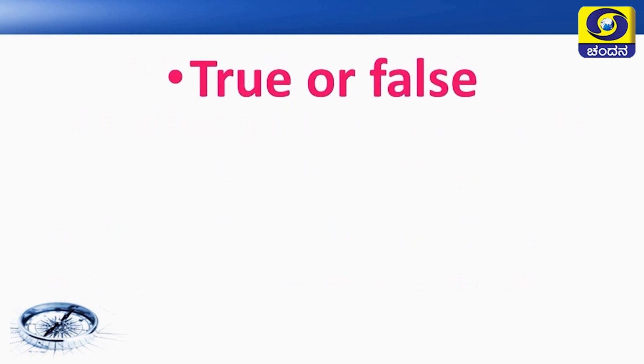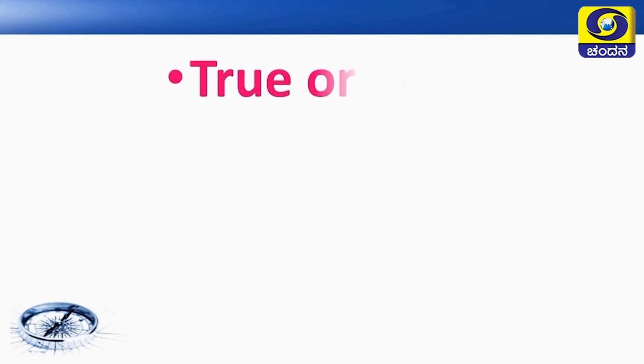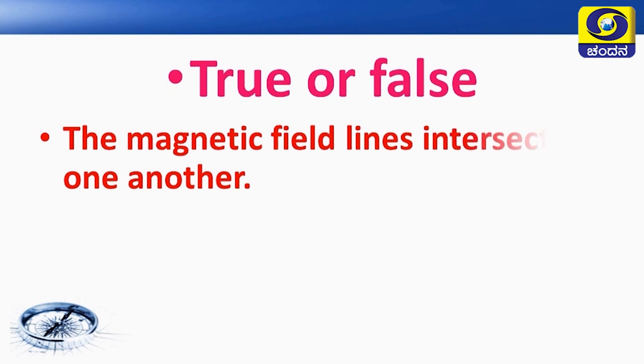Now answer whether the following statement is true or false. The statement is: a magnet must touch matter in order to interact with it. Answer is: the statement is false. Now the next statement is: the magnetic field lines intersect one another. The statement is false.